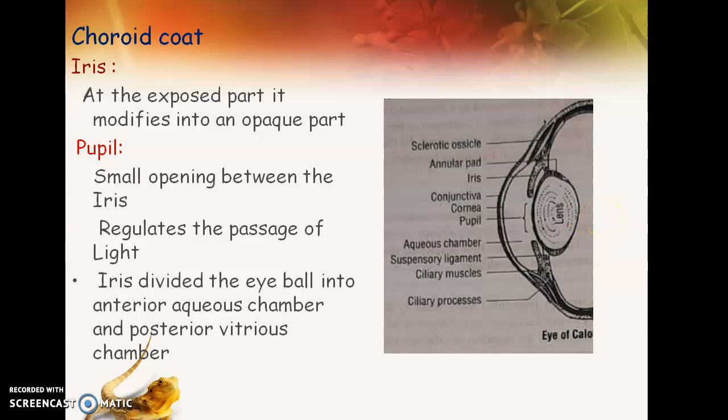Okay, so the iris divides this particular eyeball into two different chambers, an anterior aqueous chamber and a posterior vitreous chamber. The peculiarity of the iris is that it is the modified part of the choroid coat, and it is an opaque region. It generally leaves a small space called the pupil where the lens is located, and the pupil is concerned with regulating the passage of light. The iris will divide the eyeball into an anterior aqueous chamber and a posterior vitreous chamber.